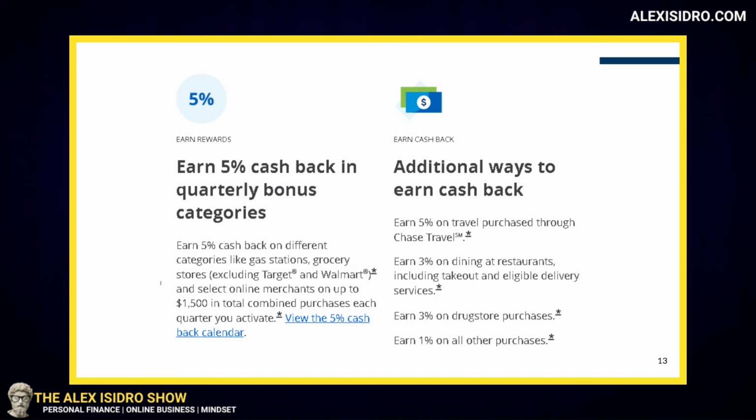Okay, so with this being said, these are all the additional details on the cashback and the categories where you get cashback, like for example gas stations, grocery stores, excluding Target and Walmart. If you remember, the other Discover It had Walmart as a category for cashback. So you can select online merchants up to $1,500 in total combined purchases each quarter you activate. So you can get up to $1,500 back each quarter that you activate on cashback. That's Christmas shopping right there, right?